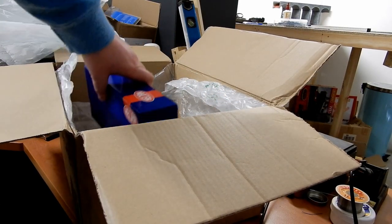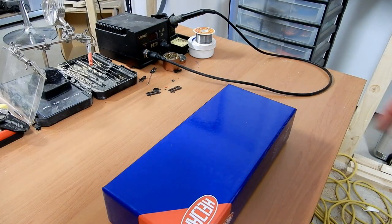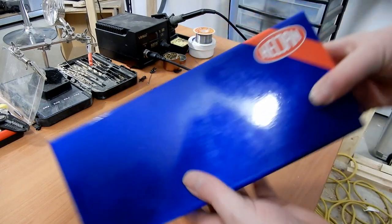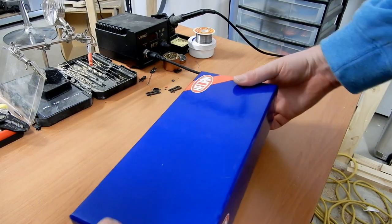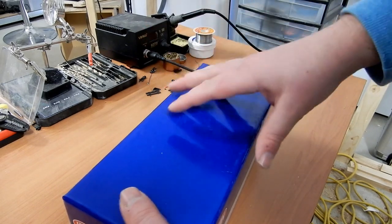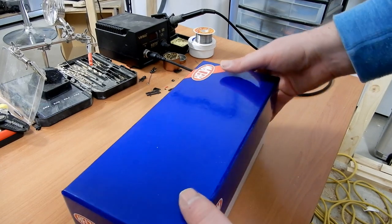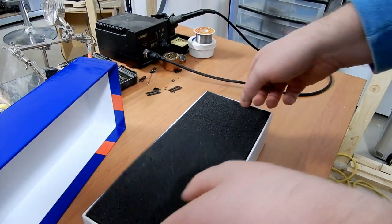The other thing we've gotten here is something from Heljan. Now what I've done is I've just adjusted the camera. This is my first model by Heljan. I've never had a Heljan item before, so this is going to be the christening. This item was also secondhand, again from Hattons. Perfect price. It was secondhand, like new, and we'll take a look at it. So this is my first Heljan model.